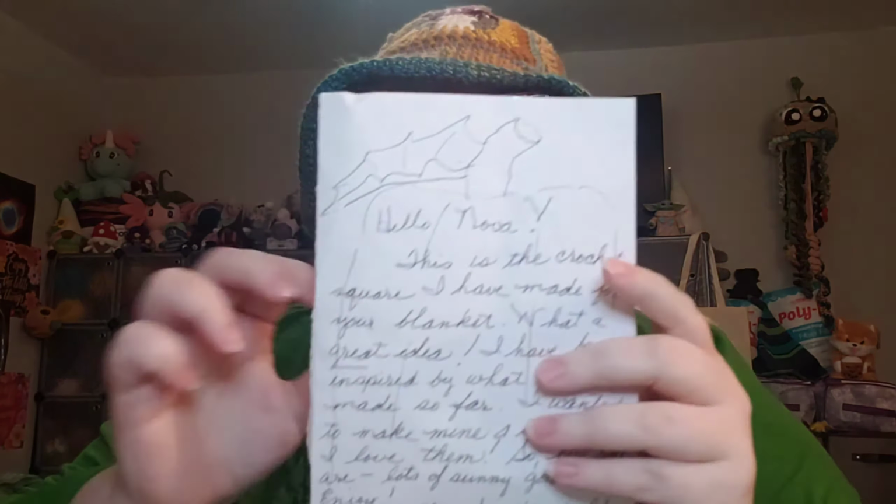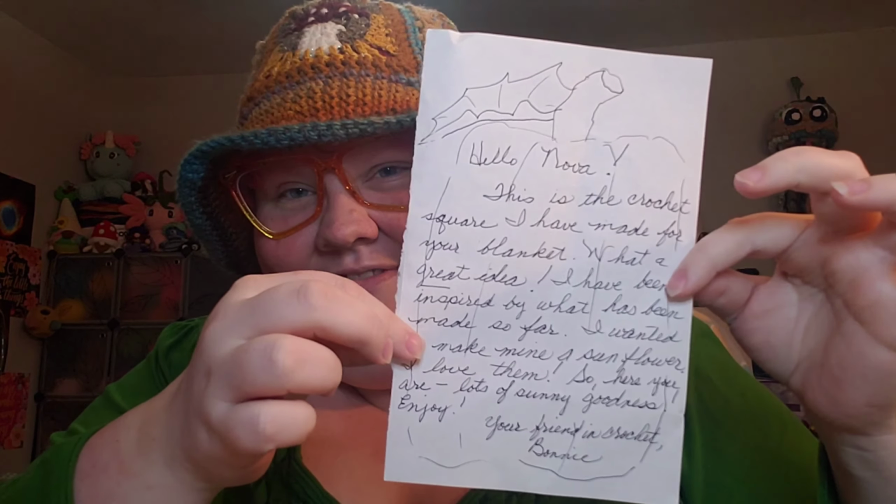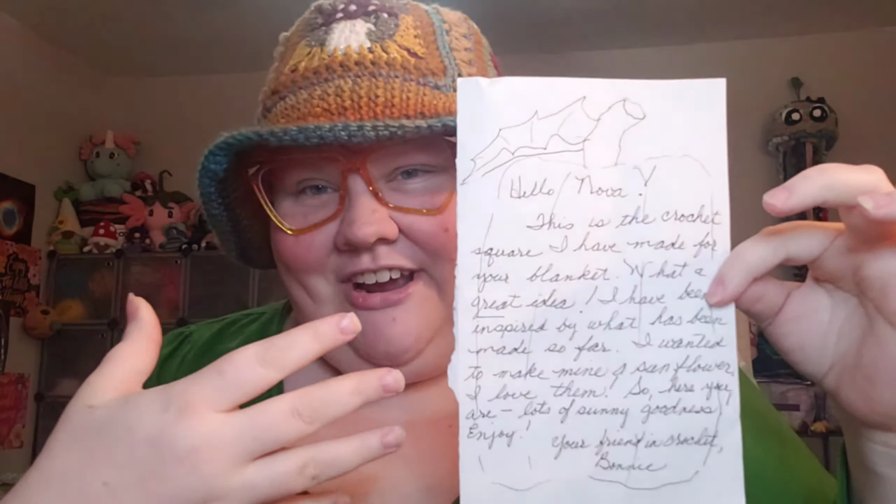Okay, so this is from Bonnie, and I can show it to you. It's got a little pumpkin drawing in the background. Very cute, very handmade stationery-esque. It says, "Hello, Nova. This is the crochet square I have made for your blanket. What a great idea. I have been inspired by what has been made so far. I wanted to make mine a sunflower. I love them. So here you are, lots of sunny goodness. Enjoy. Your friend in crochet, Bonnie."